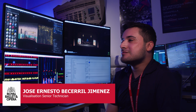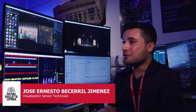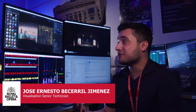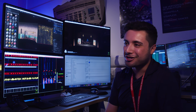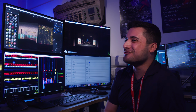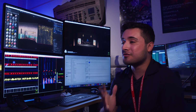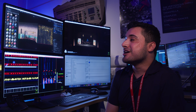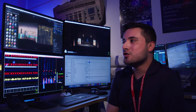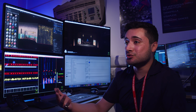Sometimes there are a bit of surprises, because when it's a new show, for example, we have to assume what it's going to look like, because sometimes we're visualizing before the set is even built, and then when the curtain comes up you realize, oh, maybe I didn't get that material exactly as it was. But when it's a show like the Nutcracker, where we actually have all of the references of what it looks like, it's quite nice to see that a lot of the work that we're doing in Viz is actually translating as it should on stage.